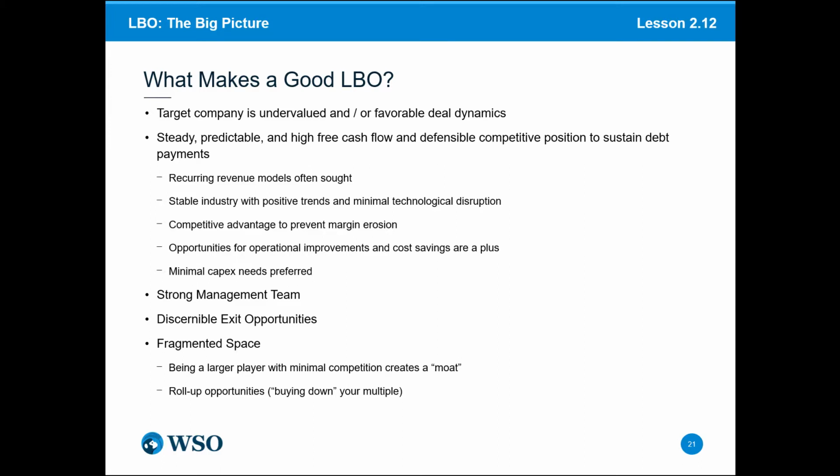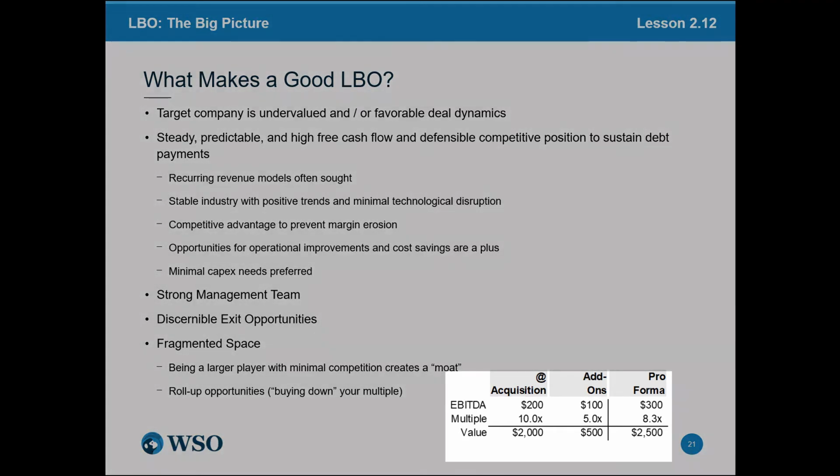Not only can this strategy get you more scale, it can also help you buy down your multiple. In this example to the right, if we acquire a business at 10 times, but then through add-on acquisitions acquired 50% more EBITDA at a much cheaper 5 times, we can see that on a pro forma basis, our net buy-in multiple was really more like 8 times. So this can be a clever backdoor strategy to effectively buy your investment at a cheaper value, which, as we know, is ultimately the best predictor of returns.